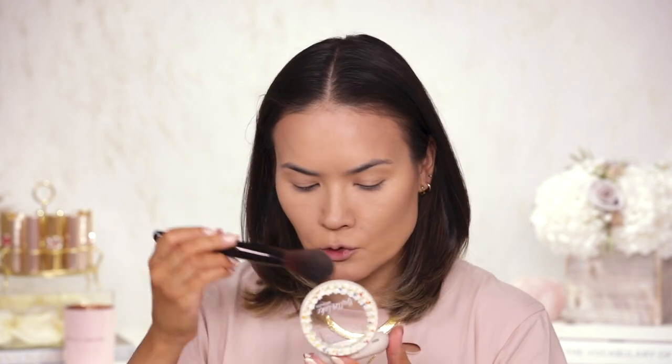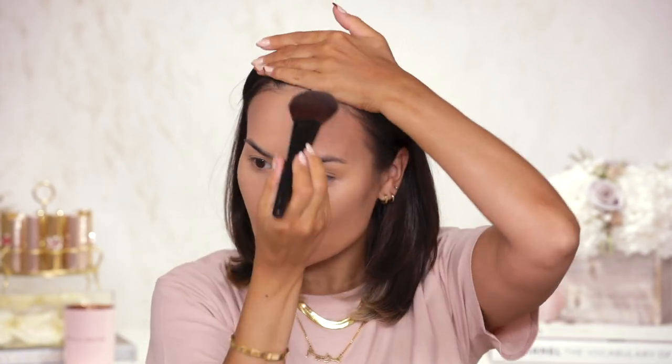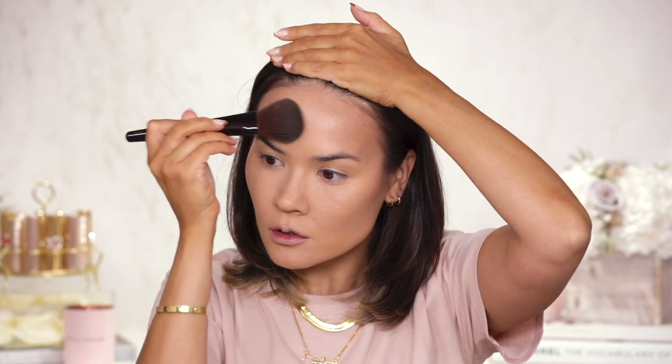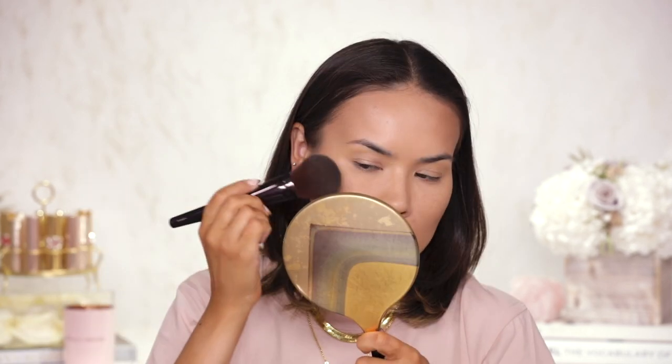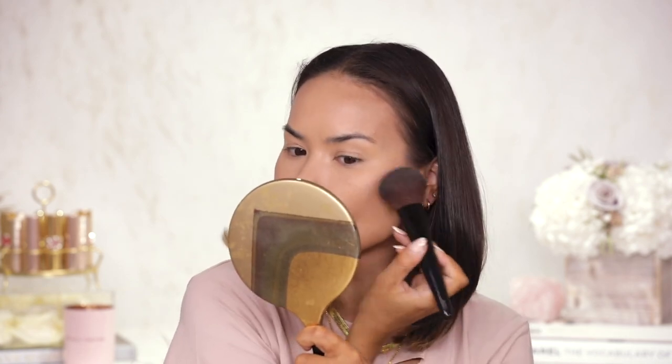I'm gonna use my Laura Mercier big brush. Oh wow, this is dusty. Holy shoot. Let's see if I can add a little bit of warmth to this complexion. All right, not bad. That actually did do something. I still feel like I have a grayed out complexion. I don't know if it was the contour or the foundation shade is a little off, but anyway, let's try to warm it up with this bronzer.